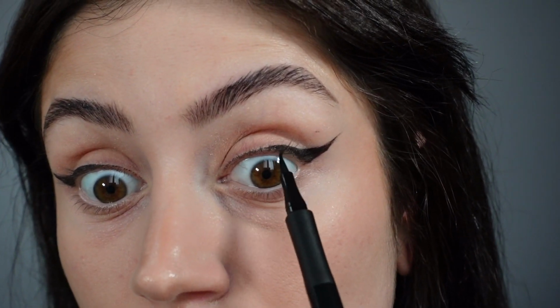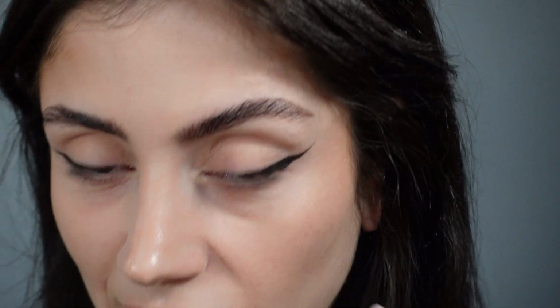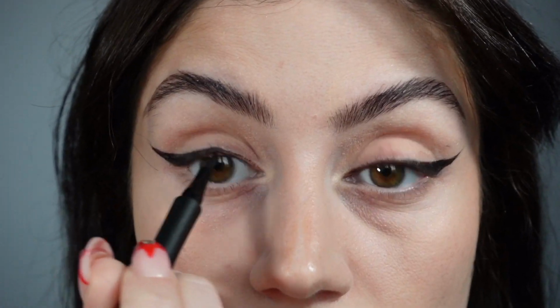Let me see if I can tightline with this. There have been a select few liquid liners that I've been able to put in my upper waterline to really close that gap, so let's see. Yeah, seems like it doesn't bleed. The way I test to see if I can tightline with it is if I put it on, and then if I blink, if it bleeds, I can't, and if it burns my eye, I can't. Playing with fire. All right, that looks good. The shade is 01 Blackest Black, but my one pet peeve is that it's not black enough.